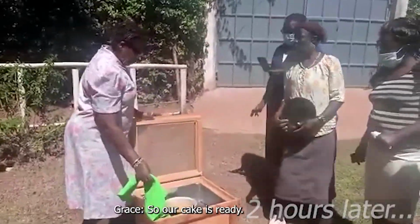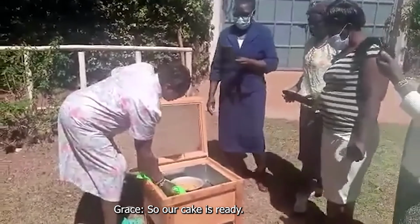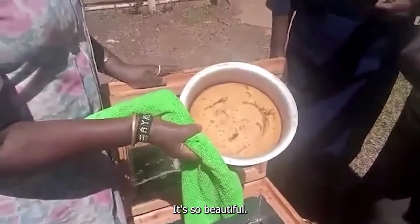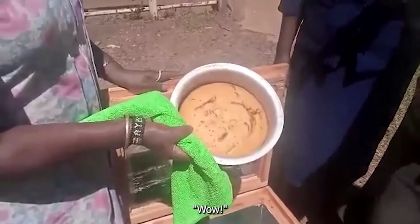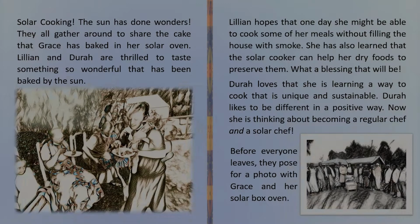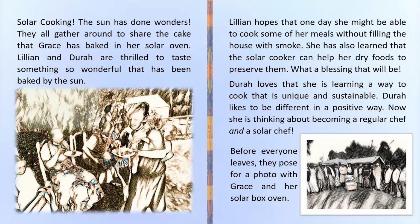So our cake is ready. Have a look. It's so beautiful, isn't it? It looks so wonderful. Wow, nice. That is what? Solar cooking. Solar cooking. The sun has done wonders. They all gather around to share the cake that Grace has baked in her solar oven. Lillian and Dura are thrilled to taste something so wonderful that has been baked by the sun.